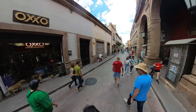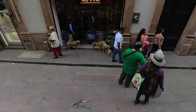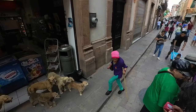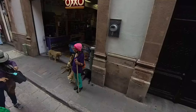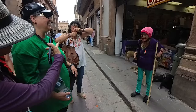While we were making our way through various streets throughout the Centro area, we came upon this woman who Paulette recognizes as being someone who rescues dogs, that she has around 30 dogs that she has taken off the street and cares for. Paulette was very quick to give her a little bit of money to help care for those dogs who are so very lucky to have someone like that looking out for them.